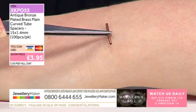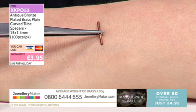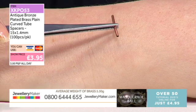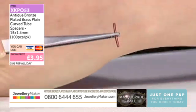Put turquoise with it. Oh my gosh, in between, yes. So turquoise and then tubes and then all the way round. Maybe even on memory wire, something like that. I like that idea a lot.